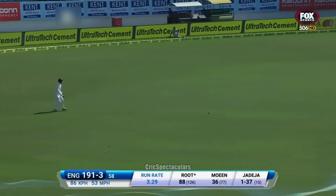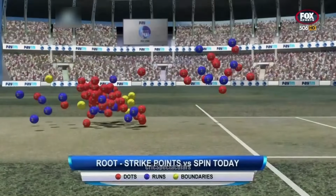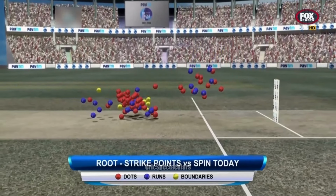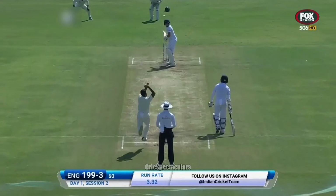About Joe Root, and if you're a foreign player looking to play spin in India, what do you want to do? You want to read length as well as you can, and Root today has done that beautifully. He's played well forward. He's also played quite deep in his crease from time to time, and what he's not got caught too often is Shami.